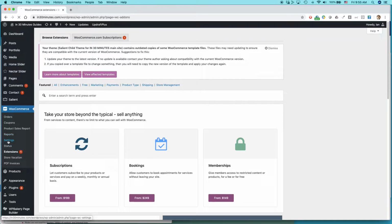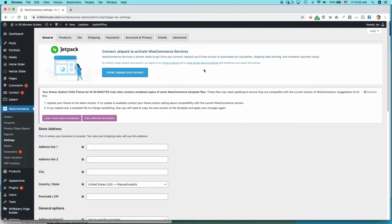And then also, one thing that I don't like when I come to WooCommerce is like connect Jetpack to activate WooCommerce services. Now, I'm not going to get into what Jetpack does, but basically it's like another thing, kind of like a computational engine or package of features for WordPress sites, not just the shopping part of it, but other aspects of your WordPress site, including analytics. The problem with Jetpack is that it's big and it slows your site down. It causes more stuff to load.